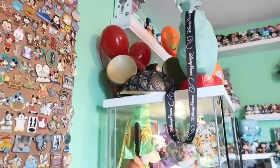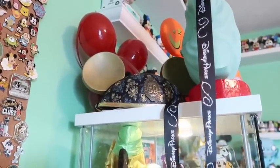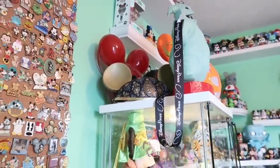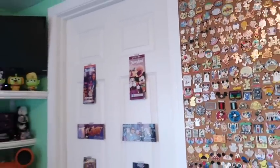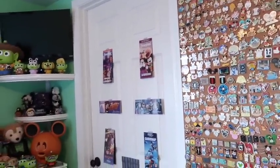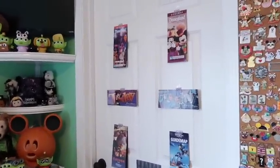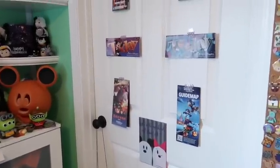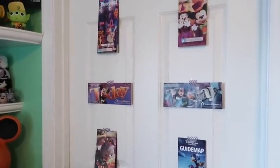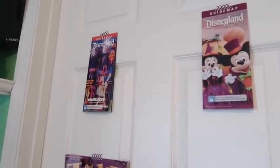I also forgot to show on the top of the display case this Mickey ear hat celebrating the 50th anniversary of the Haunted Mansion. And now we're going to turn over here to my closet door. I did do a little closet tour in the last room tour video, which I can also have linked below. On my door currently, I just have some Halloween Disney park maps that ran out of space to display in the rest of the areas. So I decided to hang those up here.